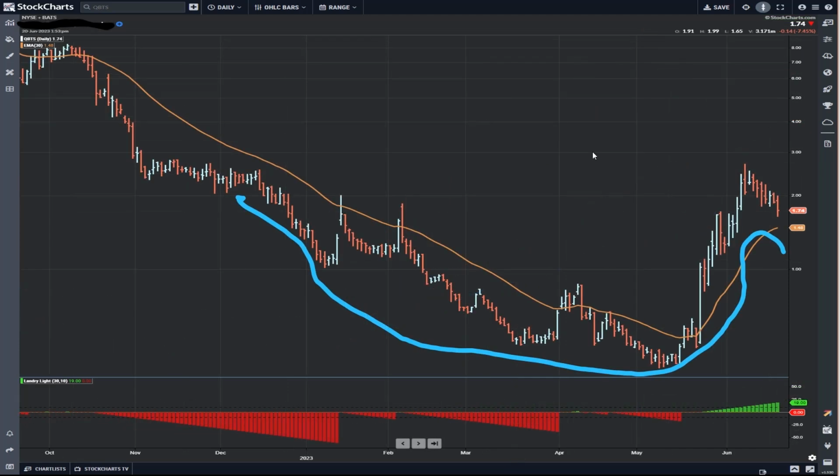So let's just see how it shakes out. Longer term, as you can see, bigger picture, cup and handle, nice bottoming pattern here, and you can see this move is a little bit more significant when you squish the chart up a little bit. So let's see how that one shakes out.